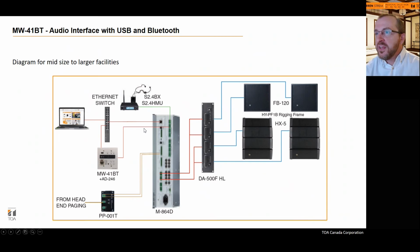So we've got our wireless mic connecting in here through one of the inputs on the M864D. Similarly, the MW41 is connected to another one. In this case, we also have a paging override for the system coming from, say, a remote PA system. So say this was a school gym, you would have an external PA system that's feeding this and giving a contact closure to change the presets on the M864 and allow those pages to come through this audio system. So again, a nice complete riser that you might see as an example of these slightly larger facilities.